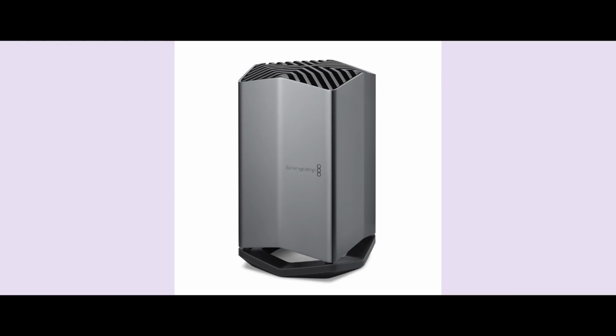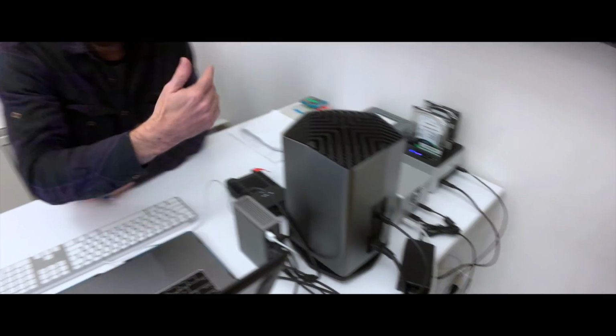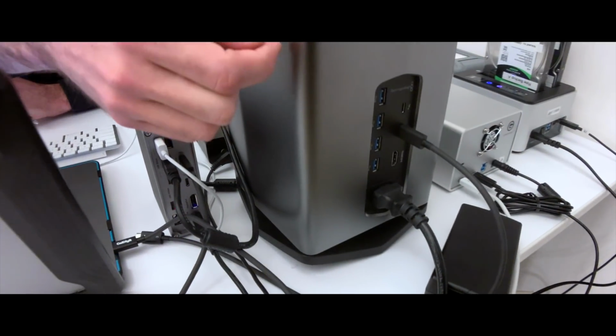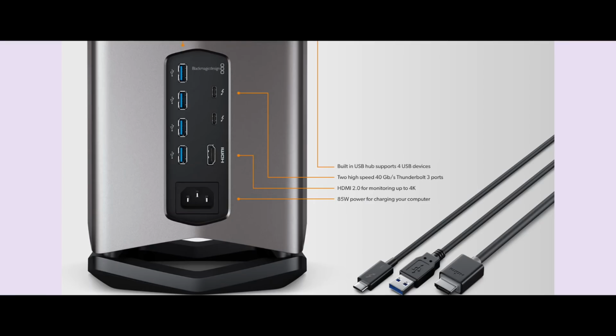These are built specifically in coordination with Apple for the MacBook Pros. But if we had not had this CalDigit T3 breakout box, we could have used the Blackmagic. As you'll see on the back, it also acts as a USB hub, has an HDMI output, and it will also charge your computer without having to plug in the separate adapter.